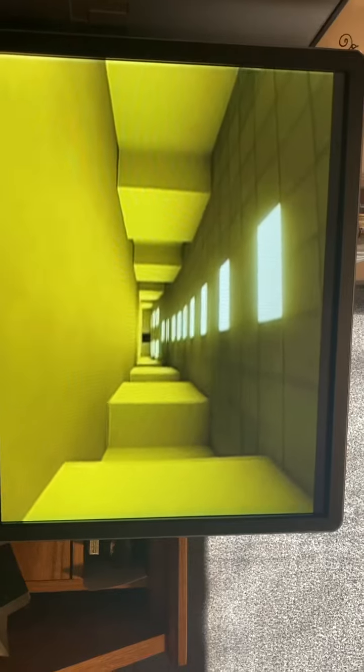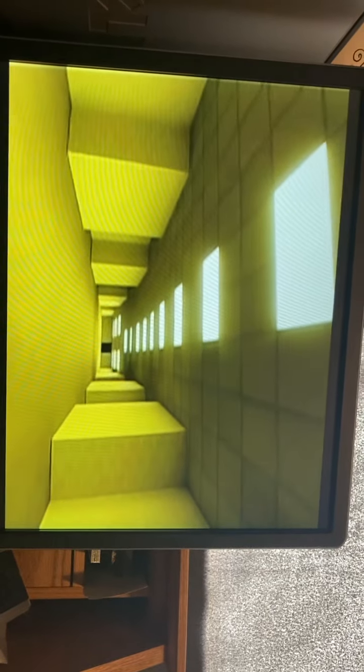What is that? Is that like a train station? What's on the ground? What is that thing? This is just like... They made this very well. Can you like die in the back rooms? Well, of course you can die. It's the back rooms. You can die.